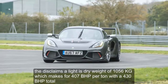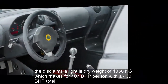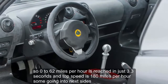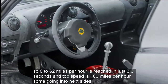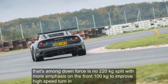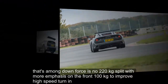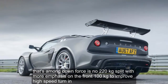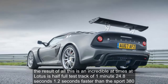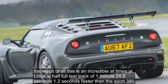Lotus claims a lightest dry weight of 1,056 kilograms, which makes for 407 bhp per ton with a 430 bhp total. So, 0 to 62 miles per hour is reached in just 3.3 seconds, and top speed is 180 miles per hour, some going in an Exige. Maximum downforce is now 220 kilograms, split with more emphasis on the front, 100 kilograms, to improve high-speed turn-in. The result of all this is an incredible lap time at Lotus's Hethel test track of 1 minute 24.8 seconds, 1.2 seconds faster than the Sport 380.